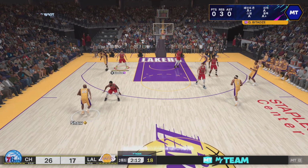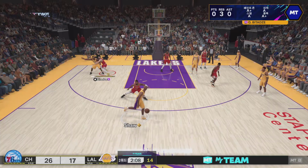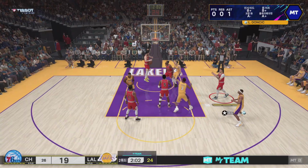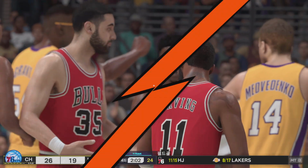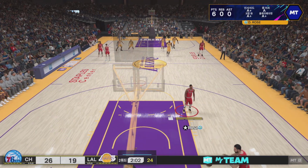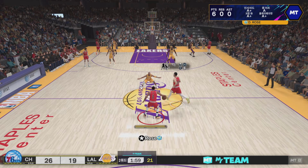Pass to Shaw. And here's George. Here's Fisher. Oh, drains the 19-footer. Fisher's got 9. And it's Charles Lee calling timeout here. And we might see some changes. Coach potentially looking to adjust. For Chicago, Morris, he's checked in for Anthony Edwards. Ball comes in for Irving. And Rose is subbed in for Doncic.